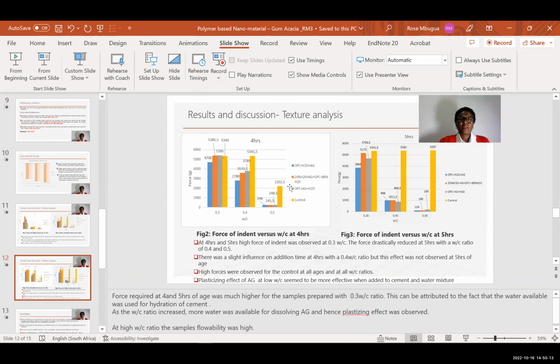So after the 4th and the 5th hour, these were the results. And it was visible that after the 4th and 5th hour, the samples prepared with especially 0.3 water cement ratio required more force.